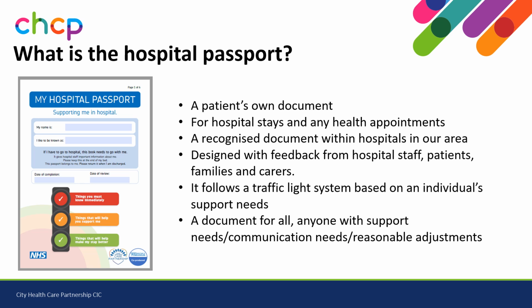This hospital passport was not created to replace any other important documents that patients sometimes take into hospital with them. Instead, it should run alongside these documents and direct staff to them. So for this, we added an additional information page where patients can refer to these documents, such as epilepsy management plans, bowel management plans, communication passports, respect forms.